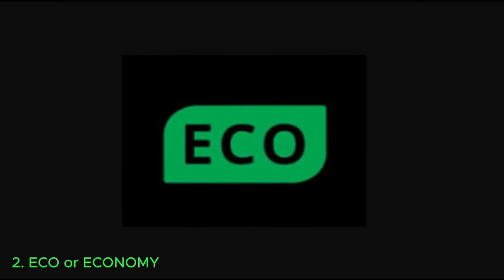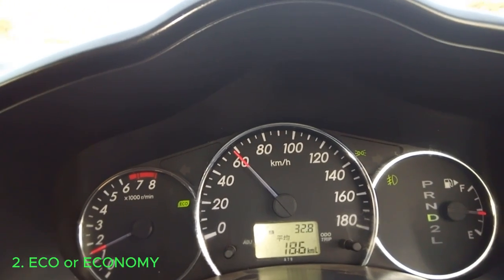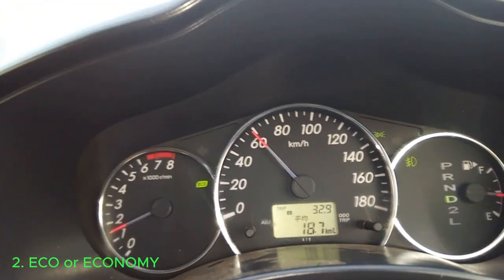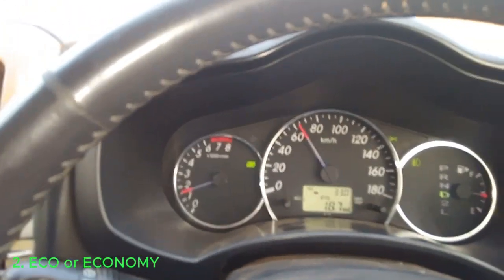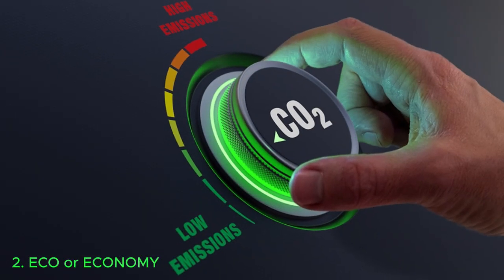2. Eco light. When the eco or economy light comes on, it means that you are driving at a rate where the fuel efficiency is at maximum and carbon emissions are reduced. In simple terms, this light tells you that you are consuming less fuel per kilometer and as a result, you are saving on fuel. The light comes on when you are driving the car smoothly and pressing lightly on the accelerator. When eco light is on, fuel consumption is reduced and carbon emissions are reduced.